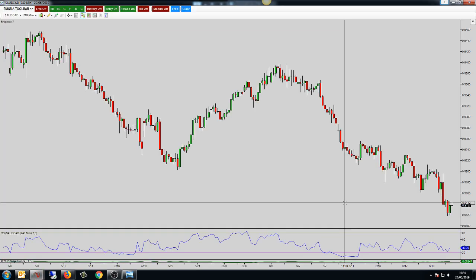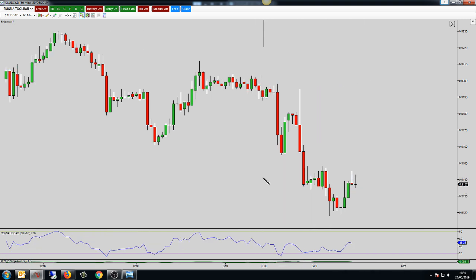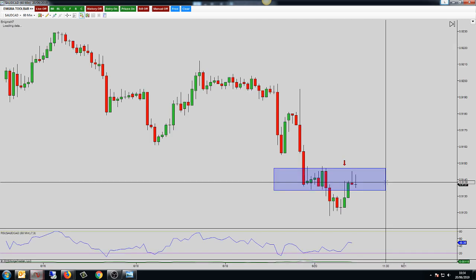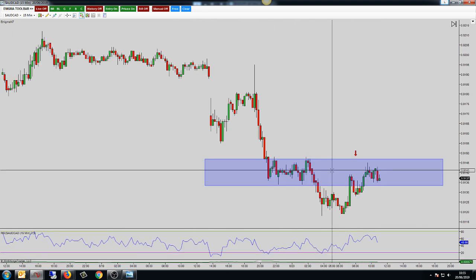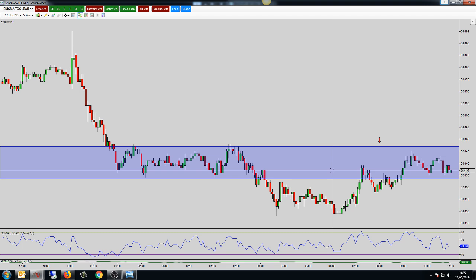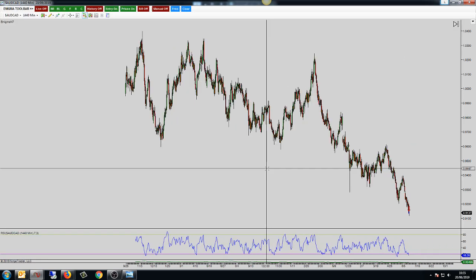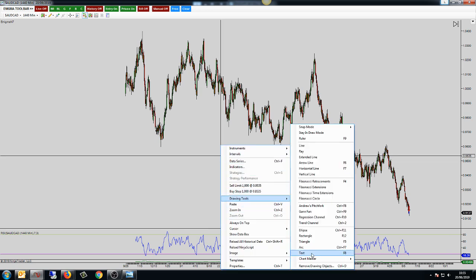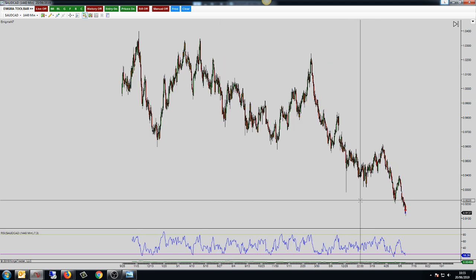Let's go to the 240. Still pushing lower. 60. We are up in this level. Inverted hammer we just put in here. Let's go to the 15. No, let's go to the 5. Yeah, I don't have enough data loaded. I will load more data for the next webinar that we do, but these are not my standard charts. But yeah, nothing on there.